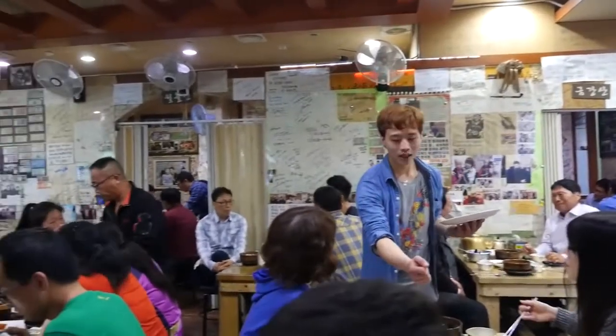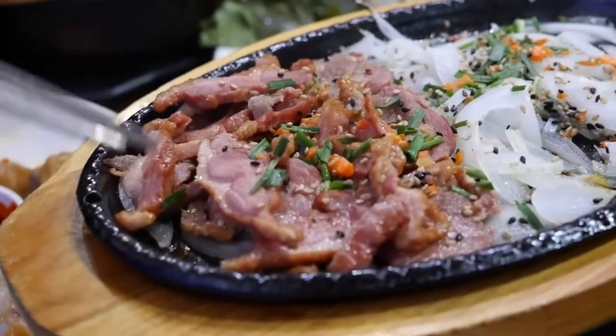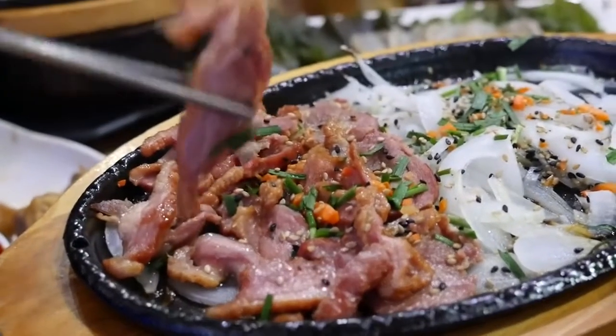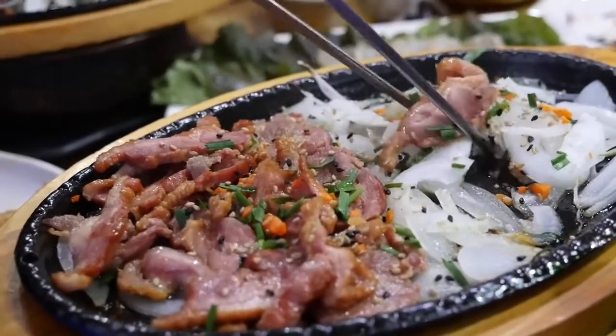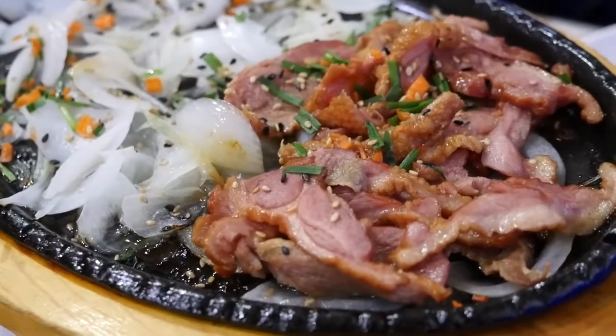I think we have reached the final dish. This one is duck, and it smells like duck ham. The aroma is incredible. Slices of duck ham with onions and sesame seeds, all on a hot plate. That's duck ham.